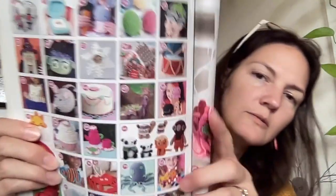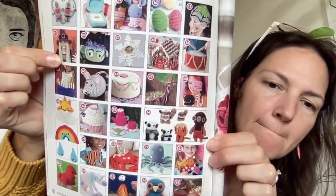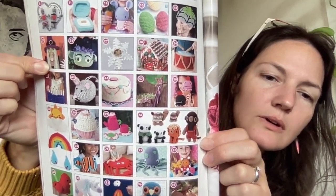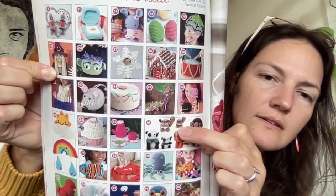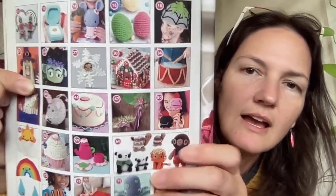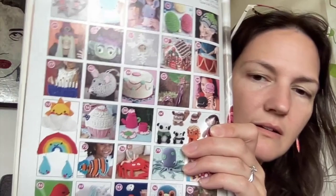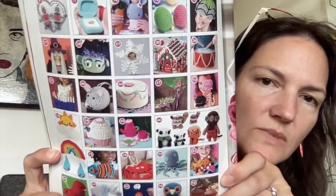And here is the tiny tortoise that I did. Different colors, obviously. I've made other stuff in here. I think I showed this on my minimalism video. Cute stuff.